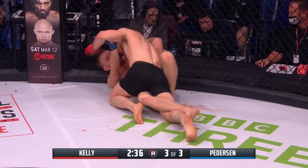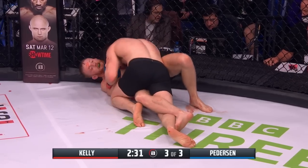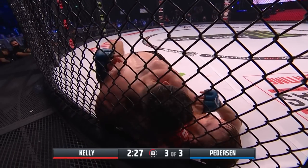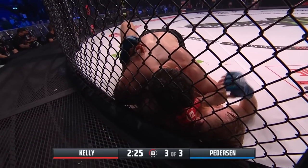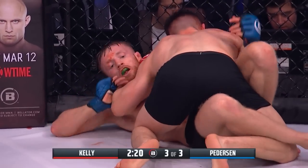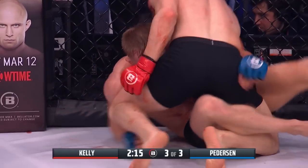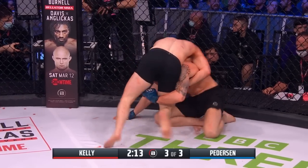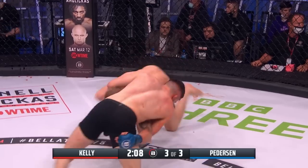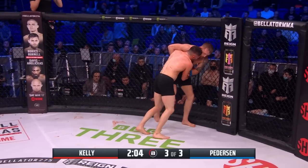Nice half guard position. Just working himself into half guard there, and again doing damage to Pedersen. Pedersen knows he's got to try and get out of this position. Kelly can just dominate from here on in. Pedersen getting back to his feet. See the anaconda, he looked at it, decided no.